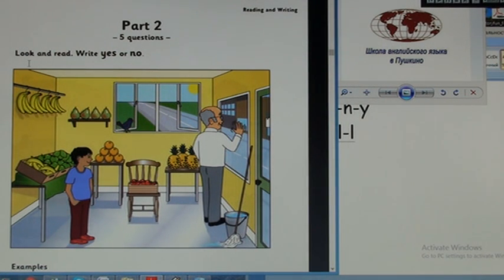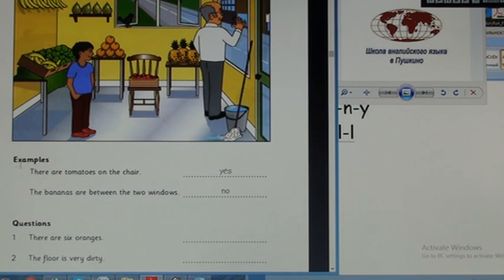Part two. Five questions. Look, read, write, yes or no. Good. Examples. There are tomatoes on the chair. Yes, you can see a lot of tomatoes on the chair, in the box. A lot of tomatoes. Good.